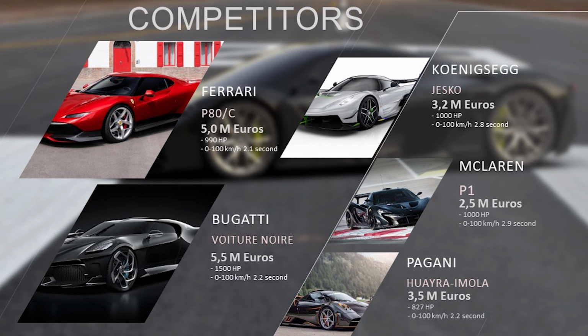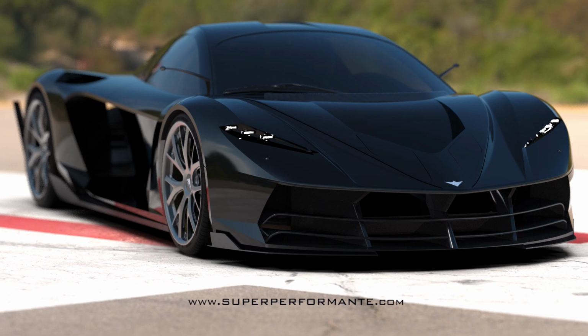The typical customer ranges from collectors, to enthusiasts, to gentlemen drivers, and being a unique and exclusive model, we hope that it will soon become the new Italian icon of sports cars.